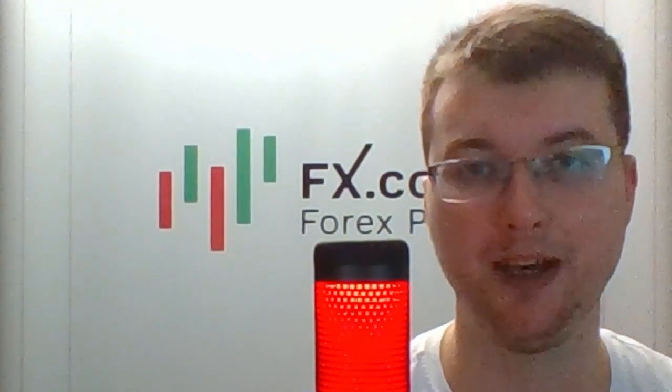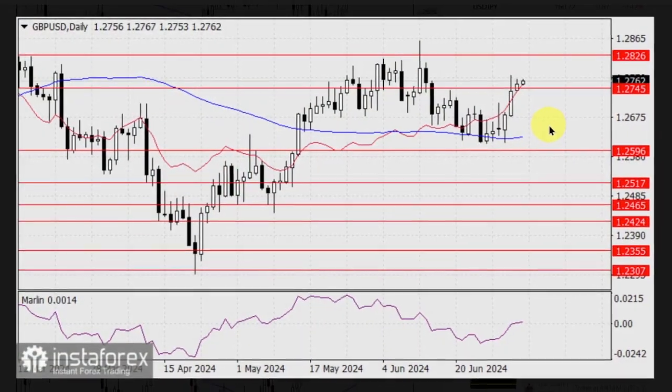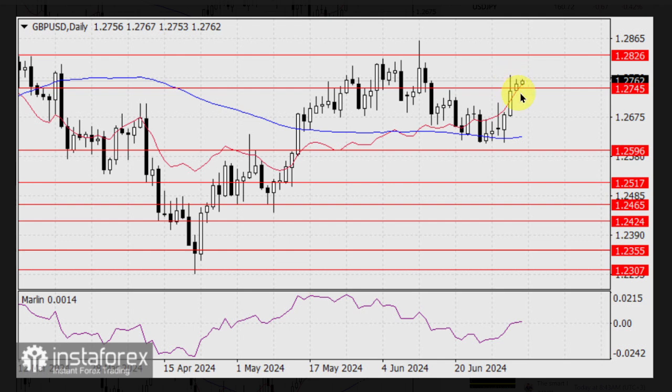Here is Laurie Bailey with the pound sterling dollar pair forecast. Let's have a look. Following the broad market movement on Thursday, the British pound rose above the resistance level of 1.2745 at the daily balance line. Meanwhile, the Marlin oscillator has entered the upward trend territory. The next target is 1.2826. Everything seems positive, but today the US labor data will be released, which could disrupt the upward movement. For this to happen, risk-off sentiment must prevail. We will learn more in the evening.